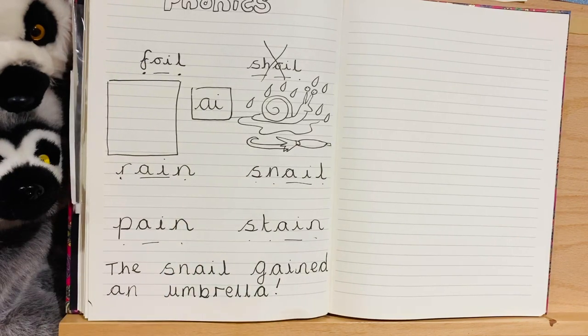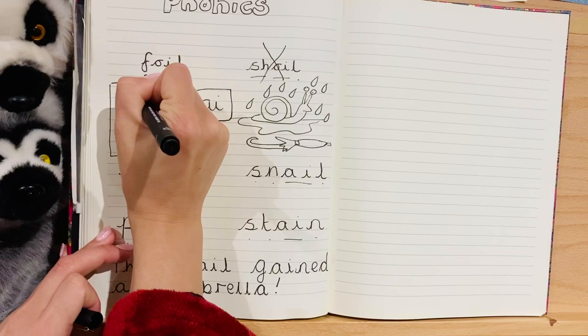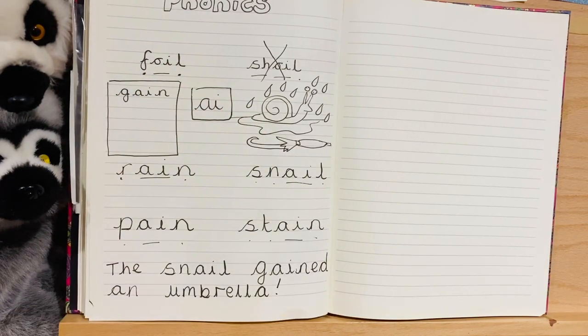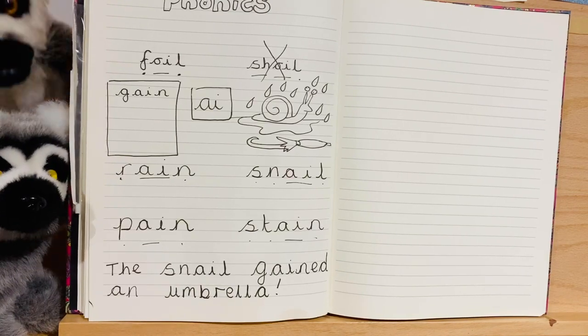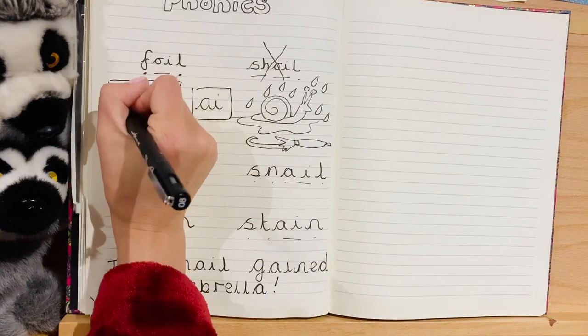So can you try to write the word gain? G-ai-n. Gain. Okay, so that one looks like this. G-ai-n. Gain. The next word I'd like you to write is, and the lemurs both have these, tail. T-ai-l. Tail. And that one looks like this.